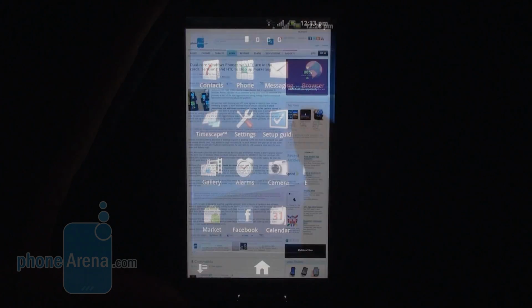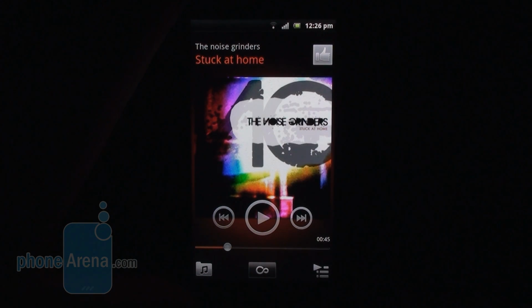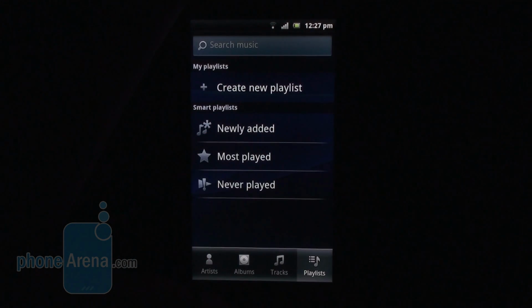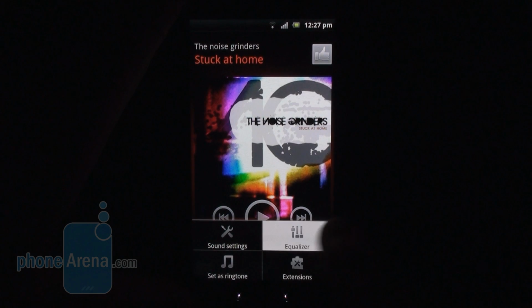The music player has this excellent interface, minimalistic. The album cover art takes the whole background, which makes everything look pretty. It's also very functional. You can categorize your songs by artists, albums, tracks and playlists, etc. As on other music players, here you also have a couple of equalizer presets.